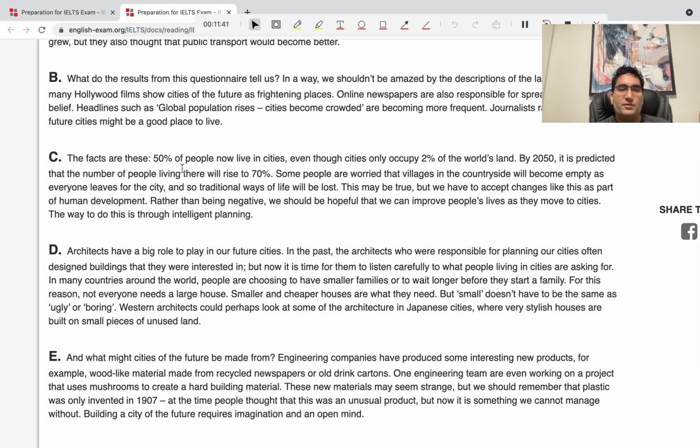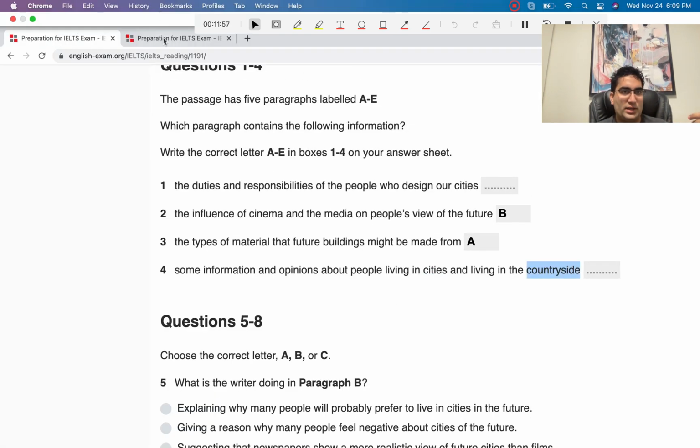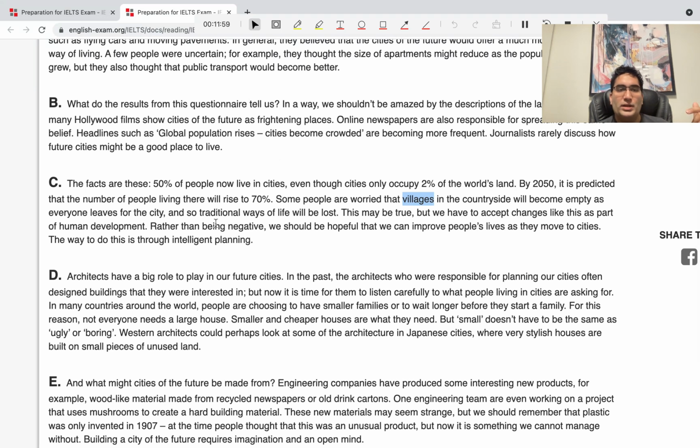The facts are 50% of people now live in cities, and even though cities only occupy 2% of the world's land, by 2050 it's predicted the number of people living there would rise. Okay, city population will rise. Some people are worried that villages, this is very close to cities and villages, which is countryside. I think they're talking about that. Will become empty as everyone leaves the city. Traditional ways will be lost.